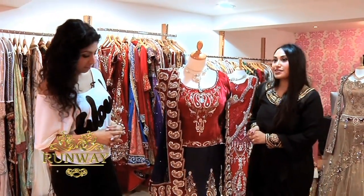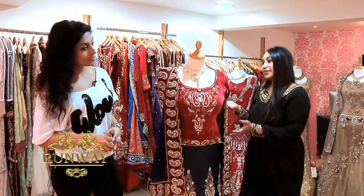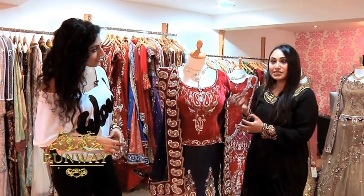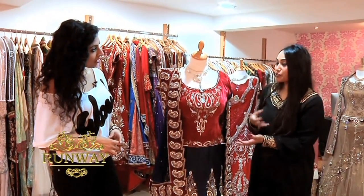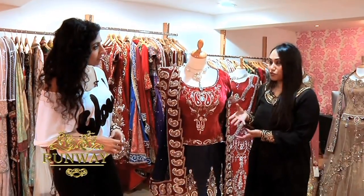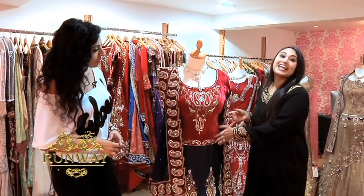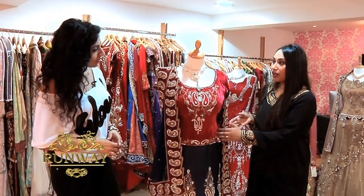A lot of brides would not move away from the traditional reds at all. But at the same time, there are brides who want to experiment a little bit, so they'll bring in the other colors. We are doing a lot of deep navy blues, some teals, along with the maroons and the reds. So we are bringing the other color in, but there still has to be a little bit of the red.